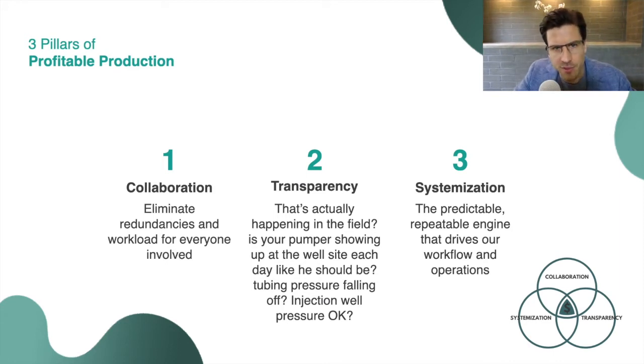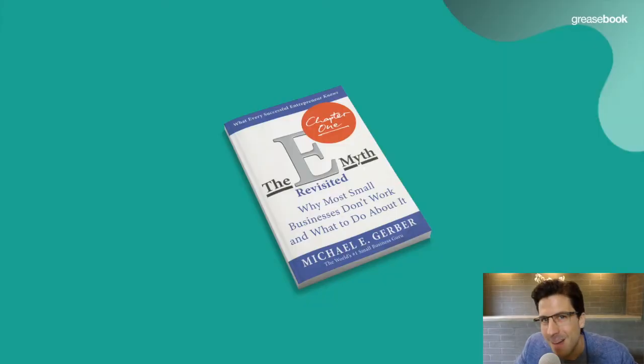Finally, systemization. One of my favorite books is The E-Myth Revisited by Michael E. Gerber, and this book should be required reading for every oil and gas operator. To be successful, your business needs to have some sort of continuous improvement. It needs to get better, whether that means increasing efficiency or profit margin or decreasing waste, what have you. And to do that, you need to be able to perform consistently.